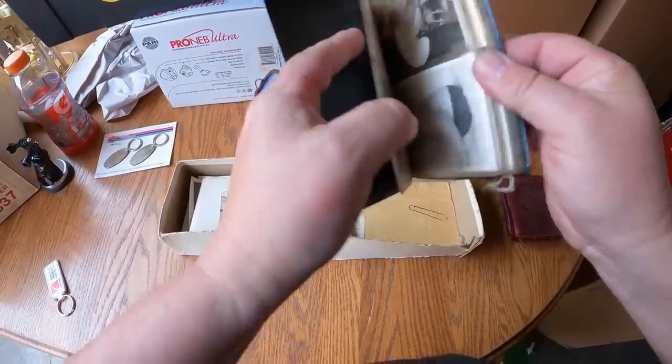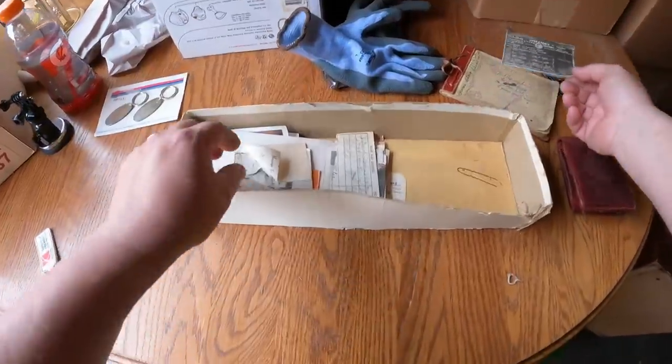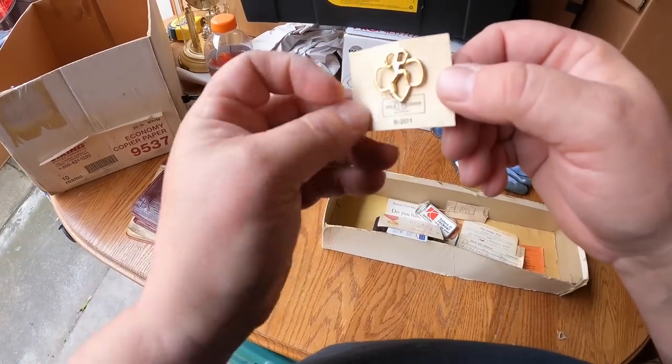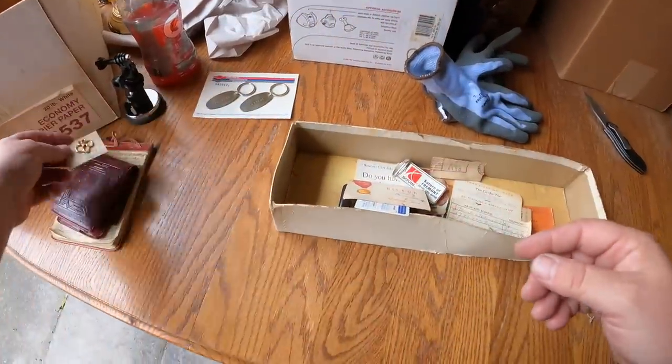More old photos here. Some kind of operator's license from 1961. Identification and card case. That's a little photo album. Girl Scouts pin. Oh, that's neat. Yeah, that's cool. I've never seen one of those before, not like that, anyways. Here's another wallet, maybe?